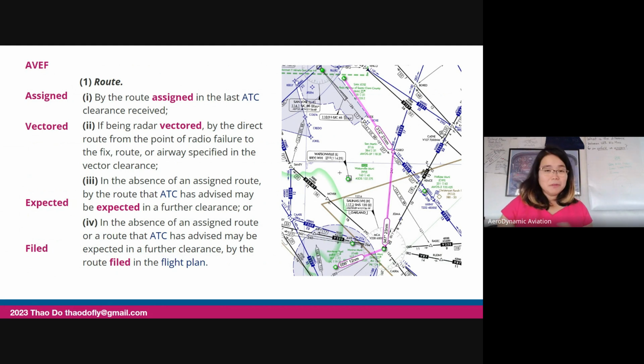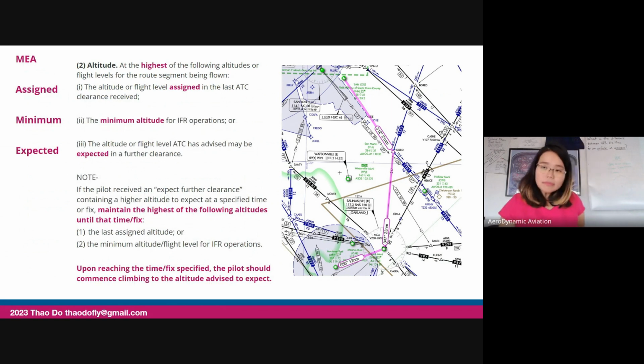Awesome, thank you. So if you can go to a VFR airport, we call this Avenue FMEA. So according to regulation, you do it in order. You either fly the route that was assigned. If you were being vectored, then you fly the radar vector by direct route from the point of radio failure to the fix, route, or airway specified in the vector clearance, or you apply what is expected. Like if they say expect this route later on, or you fly what's filed. So assigned, vector, expected, filed. In this case, we would fly to Salinas, then Gilroy, and we fly the instrument approach into Reid Hillview. Here's the altitude.